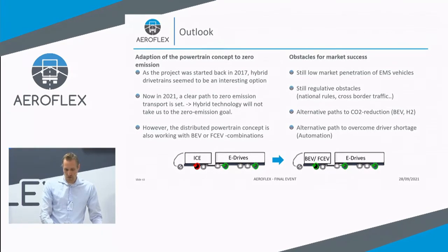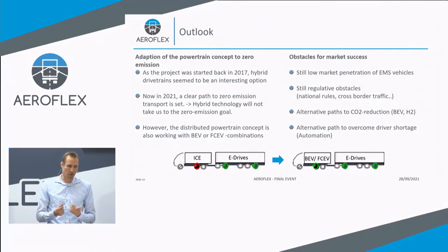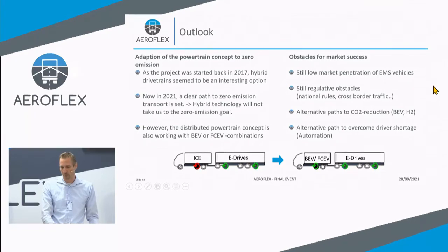And I mean, we had two main motivations for that system. First is reducing CO2, and second is what can we do about driver shortage? And for both big problems, there are also alternative paths. So reducing CO2, there is also a path via BEV and hydrogen, and automation, which is also taking up speed, is certainly also a path to overcome driver shortage. So these 2 points are a starting point for the discussion we hopefully have later.